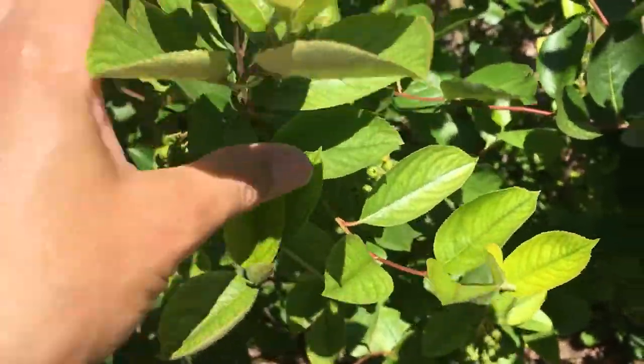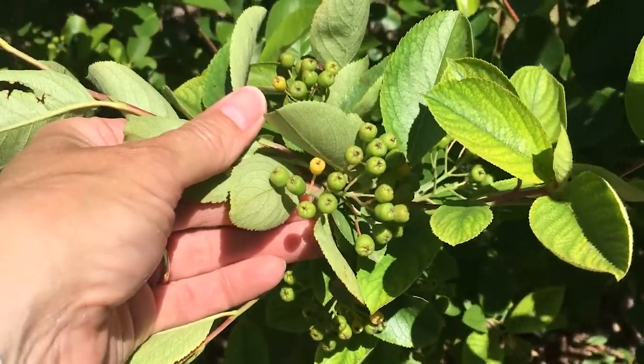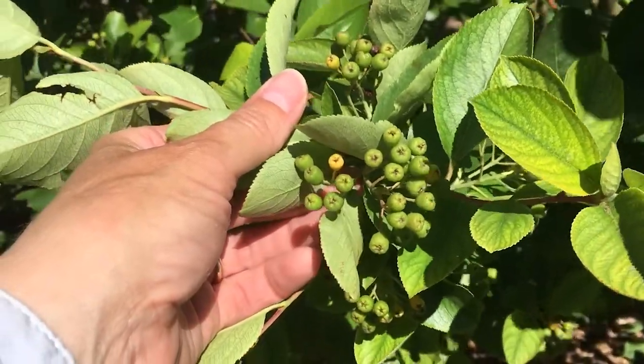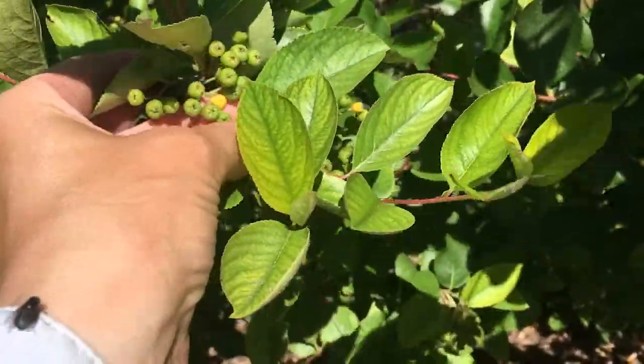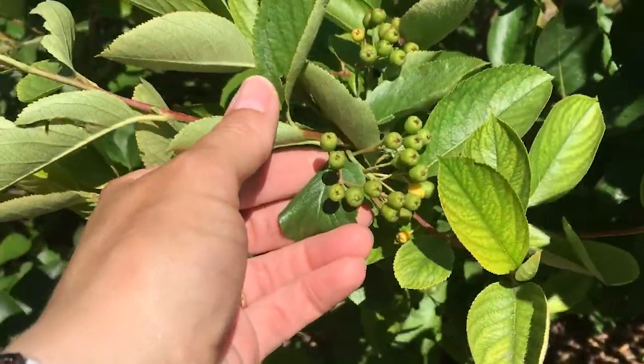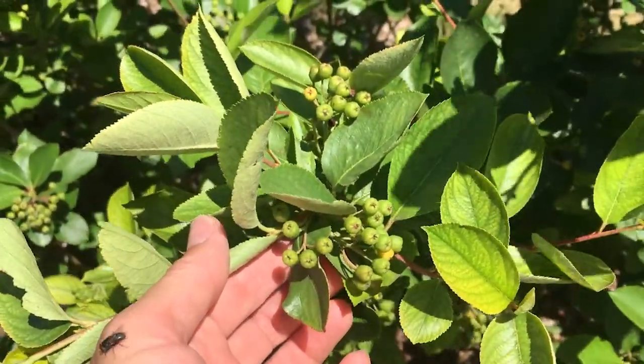So yeah, we're looking for a pretty good crop. We are irrigating. We don't want to lose the crop. A few years ago, it was so dry that all the fruit fell off. And then the next year, we had so much fruit that it was ridiculous and the plant couldn't ripen at all. So we don't really want to see that again. So we're irrigating a little bit and hoping for a good crop in September.